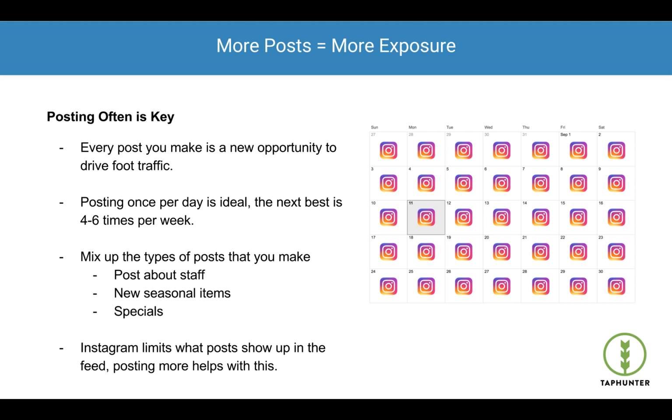And keep in mind, you want to mix up the type of posts that you're posting on Instagram. So maybe one day you want to highlight your staff, another day show new seasonal items, or a great idea is posting your specials, whether it's drink or food specials. So a nice wide variety of posts. Instagram does limit what posts show up in the feed, so posting more really does help with this.